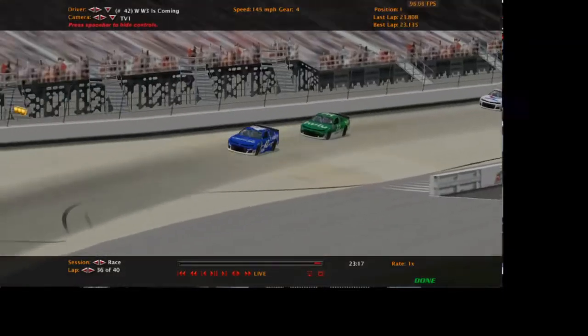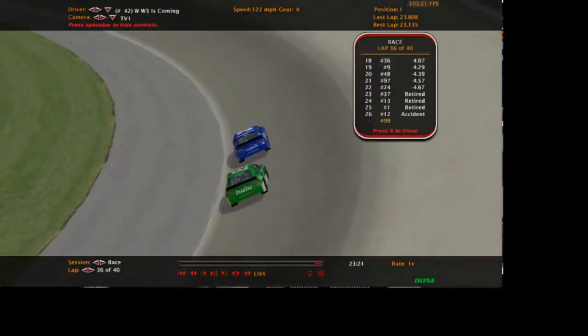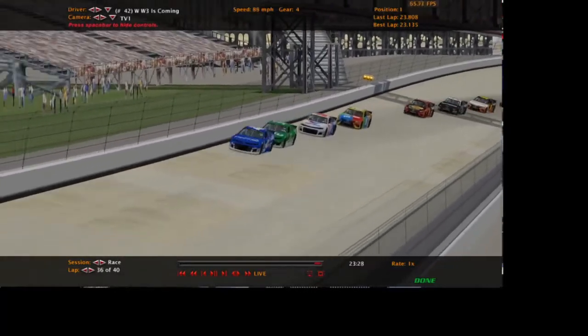I don't think the race is going to be over. But yellow flag, 5 to go. Is the race over? I don't know. It might be a 1-lap shootout to decide this race.